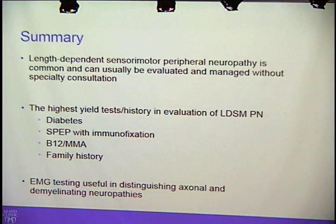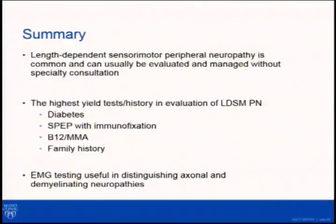So in summary, length-dependent neuropathies are common and usually can be evaluated and managed without specialty consultation. The highest yield tests in the evaluation are diabetes, the SPEP with immunofixation, the B12 with the methylmalonic acid when it's a low normal level, and the family history. And EMG testing can be really helpful, and it can help distinguish axonal and demyelinating neuropathies and help identify those cases that are more likely to be treatable.